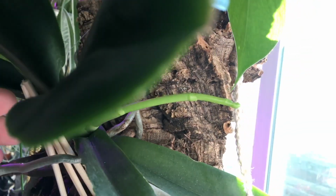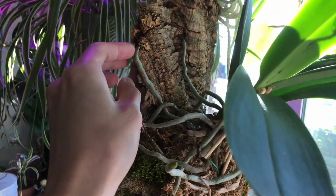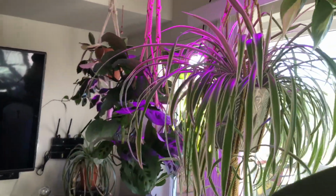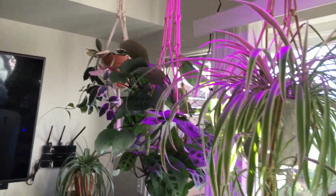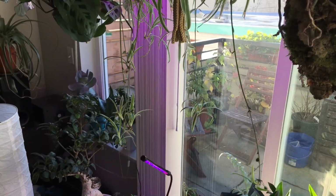And this orchid, Phalaenopsis, you can see that flower spike is getting longer now. And on the other side, you can see the roots attaching really nicely to the board. Yeah, other than that, all the plants that are hanging are looking very nice. The spider plant is going crazy with the baby plants.